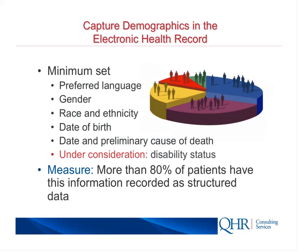Demographics was also a requirement in Stage 1. The Stage 1 measure was 50%. This one goes up to 80%. Two things of interest here.